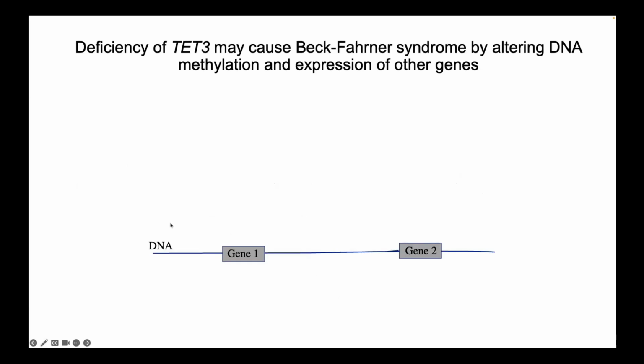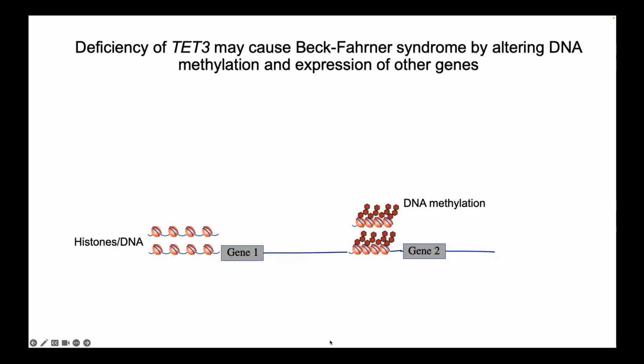Again, as we talked about before, DNA is our genetic material, and it is divided into functional units called genes. Here's gene 1 and gene 2. Each of the genes determines specific traits. The DNA doesn't just exist as a single strand in the cells, but instead it is wound around proteins called histones. It's the histone and the DNA together that is called chromatin. Both DNA and histones can be marked with chemical groups called epigenetic marks. These epigenetic marks can really determine which genes are turned on or off in particular cells. And the epigenetic mark of interest here is called DNA methylation.